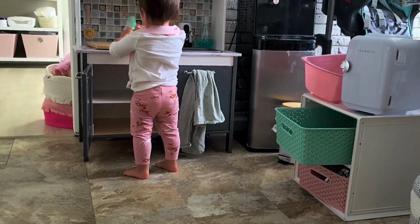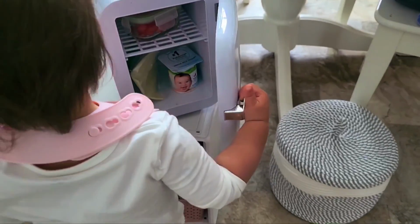This part is definitely a favorite for both of us because she gets to feel like she's in control of her lunch, and I just love watching to see what kind of choices she's going to make that day.